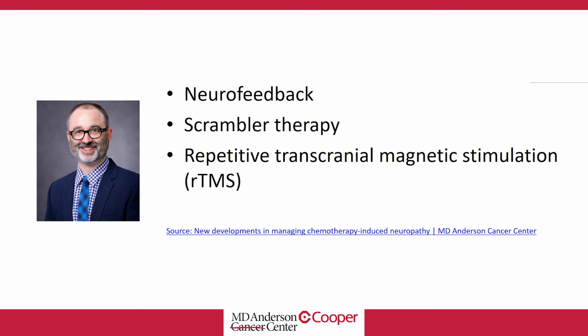And then repetitive transcranial magnetic stimulation. It's also called RTMS. With that, they use magnetic fields to generate electrical currents. Magnets are used to create electricity in general. The idea is that they can alter the pain processing in the brain by doing this. The quality of scientific evidence for these at this point, for none of them is it particularly good. But as I said, these are also areas of ongoing research.